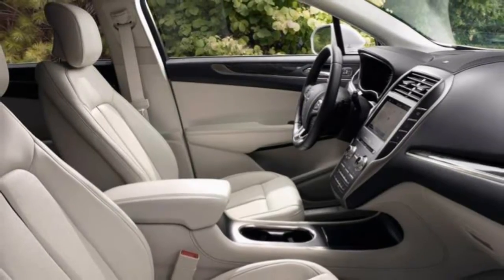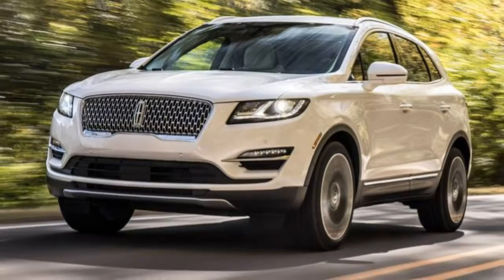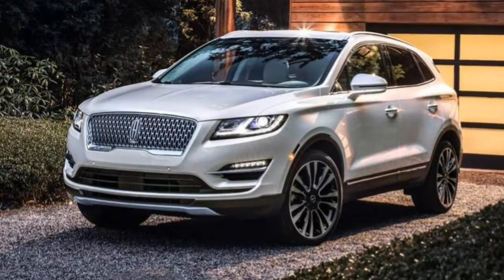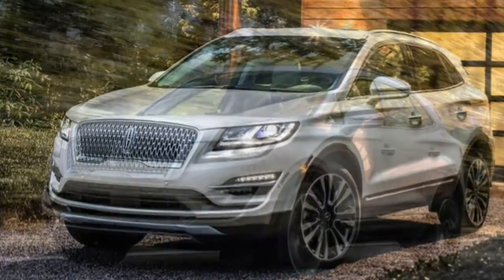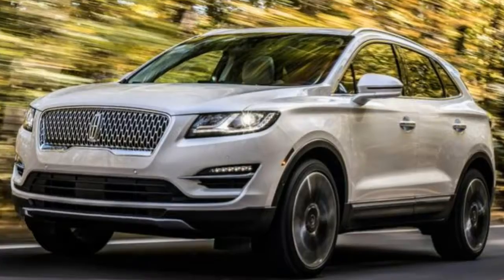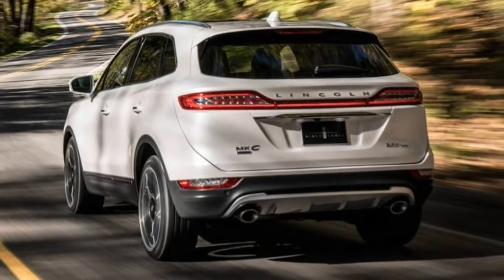Noise and vibration. The interior noise levels are remarkably low for the segment. The turbo engine is never intrusive, and only moderate wind noise is perceptible at highway speeds. The tires can be noisy, though, depending on the surface quality.